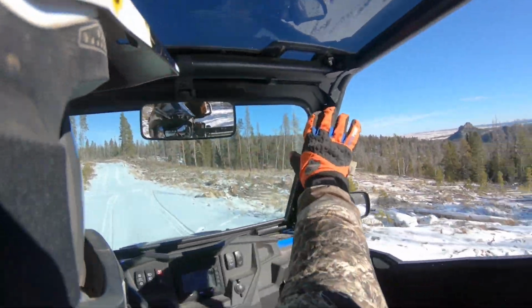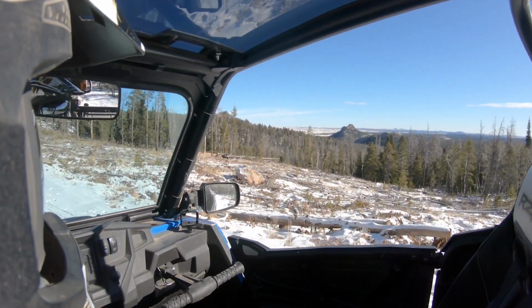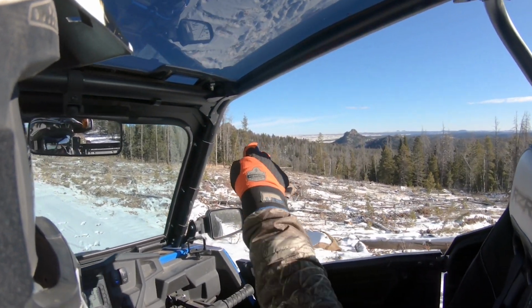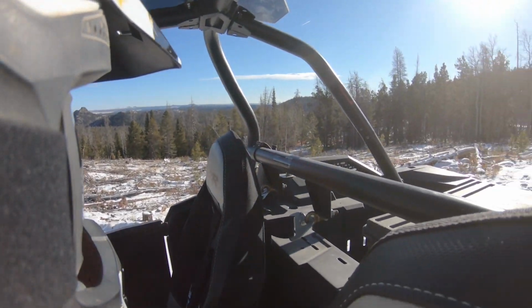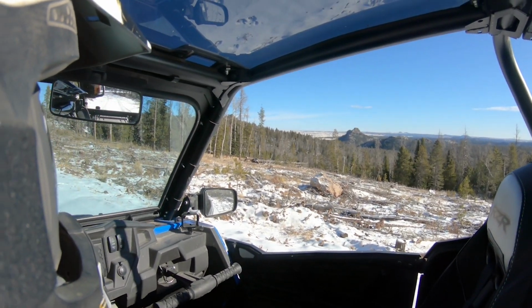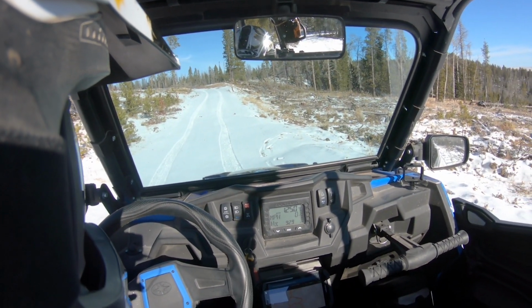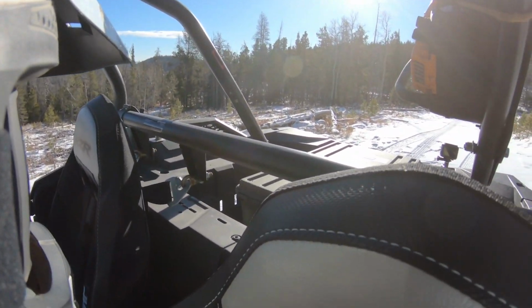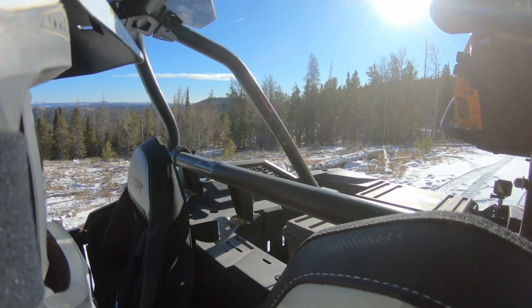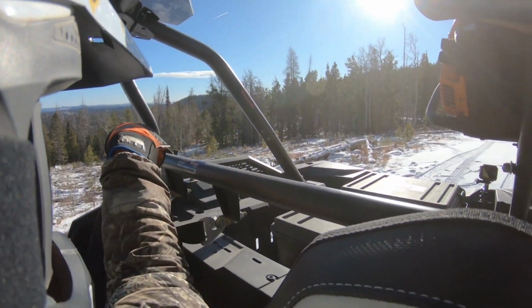So before you had the trees here, you never got a view of Diamond Peak, but now you do. That is really neat looking back there. I've posted that photo a few times on Instagram. This is fun. I really like these tires. You gotta admit, I haven't been this enthused about tires in a while.